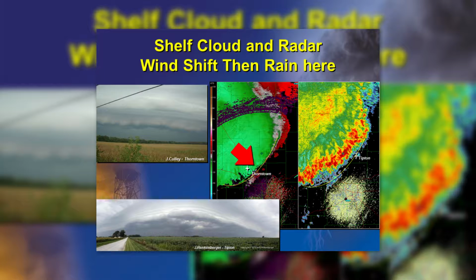So again, you see this worst is first, the strongest echoes at the lead edge, and lighter precipitation back behind it. In this scenario, these pictures that you see, out of Thorntown and out of Tipton, were both pictures tied to this very event that occurred. The one of significance I want to point out is the Tipton picture on the bottom, because as you look at this, Tipton is located right here.